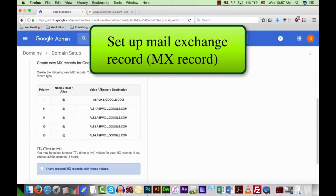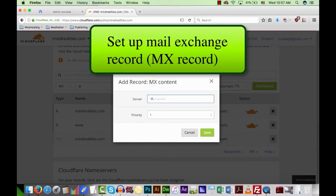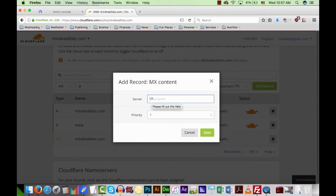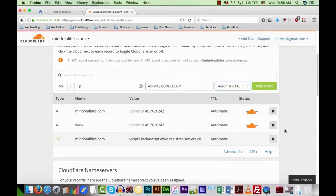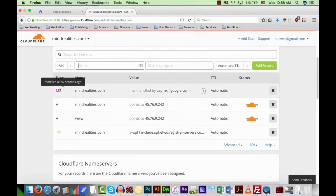server, value is this. Copy, paste. Priority is 1. So save and click on add. So now we add an MX record.